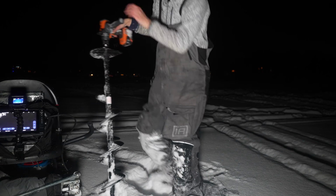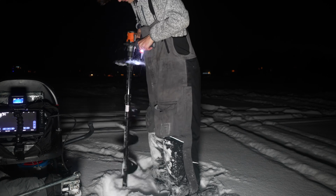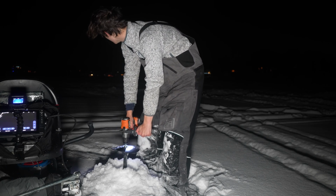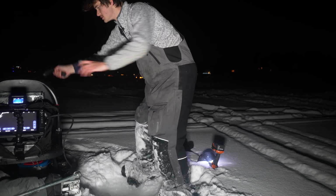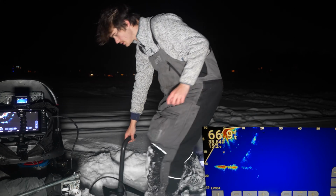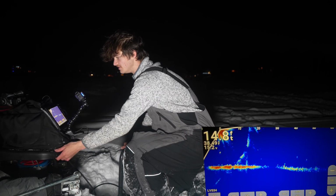Let's get started. All right, let's drill down and let's try to find a school of fish here. Wow, we got a lot more ice than I thought. Let's grab forward view here. Let's see if there's any nearby schools. 15 feet of water.